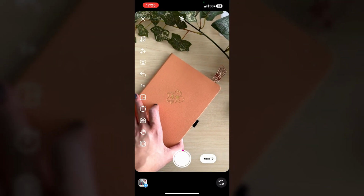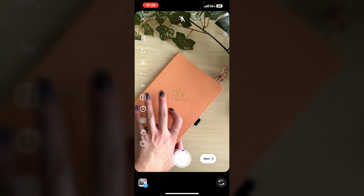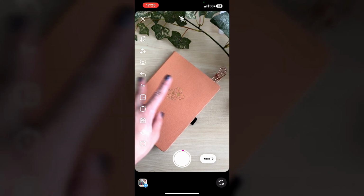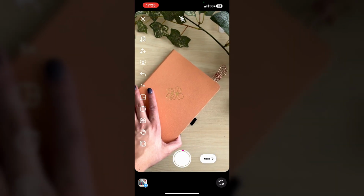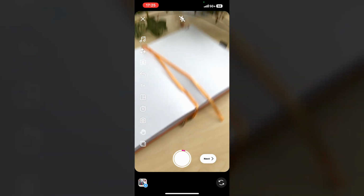Stop. And then I'll do another one because I want these clips to be in quick succession. So I want to stop it and restart it because when you're editing in Instagram Reels, you can't cut a clip. So if you do 2 clips, then you can shorten them however length you want. So I'll start a new clip and open. Perfect. So that's all we need for the introduction.